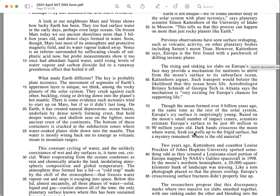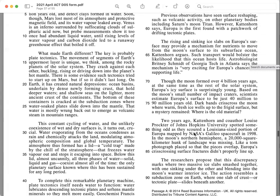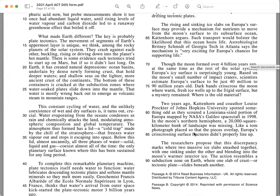So the reason Earth has been different from Mars and Venus, and the reason Earth has been able to retain water, the passage suggests, is plate tectonics, right? The movement of the upper crust of the Earth's surface. And this has led to deeper basins, which house the oceans, and shallower basins on the continental shelves, which house the seas, right? This constant cycling of water and the unlikely coexistence of wet and dry surfaces is, it turns out, crucial.